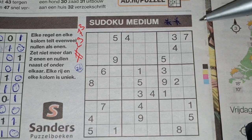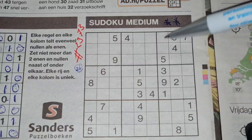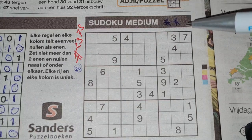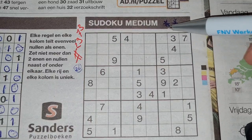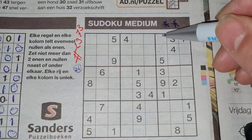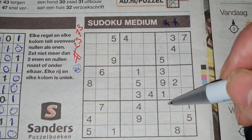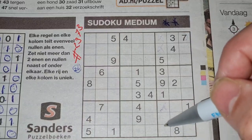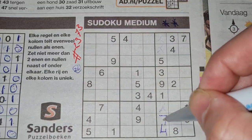So let's get started. 1, 2, 3, 4, 5 missing numbers in this column. 2 of those missing numbers are the 7 and a 4. We have a 7 and a 4 here in this big square, so no 7 and a 4 in these two boxes. We see here the 7 and a 4 in this row, so no 7 and a 4 in that box. So the 7 and a 4 goes in these two boxes. We see there 4, so no 4 there. 4 should be here, and the 7 goes there.